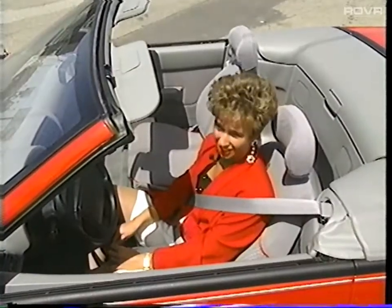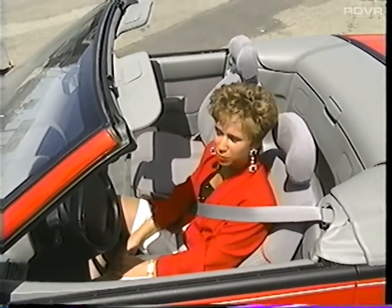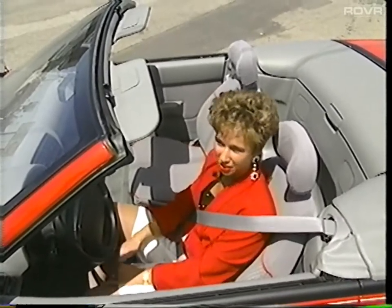Parking is a breeze in this car. I love it. Anywhere I go, if it's tight-fitting, especially at night when we go out, I always feel like I can park as close as possible because it's such a small car.